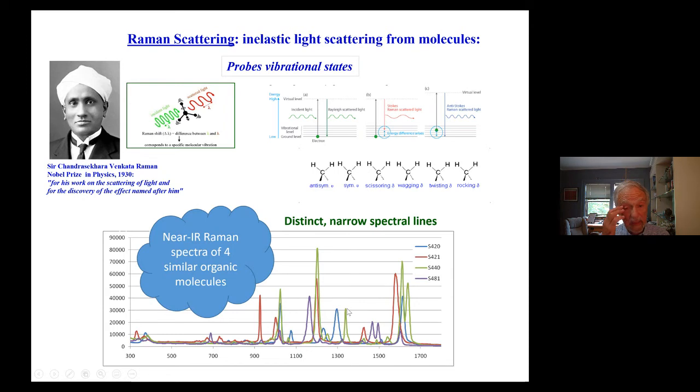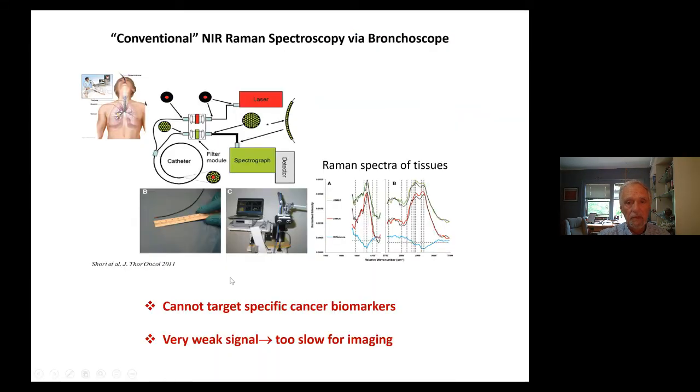Now, as I said earlier, Raman signal is not strong enough to be able to image usefully. And one example I gave you in the last talk was the use of stimulated Raman using pulse laser technology. Another possibility is, and I just summarized this here, the fact that you can't target specific markers and it's very weak.